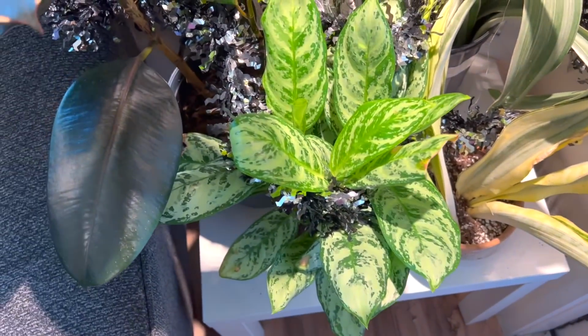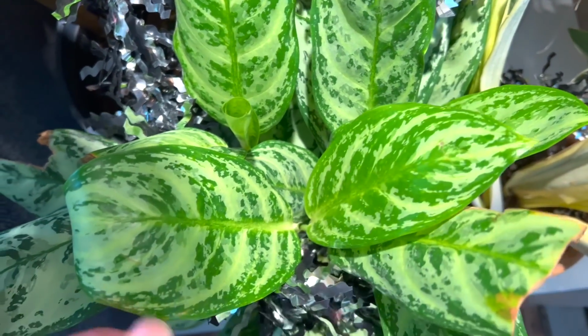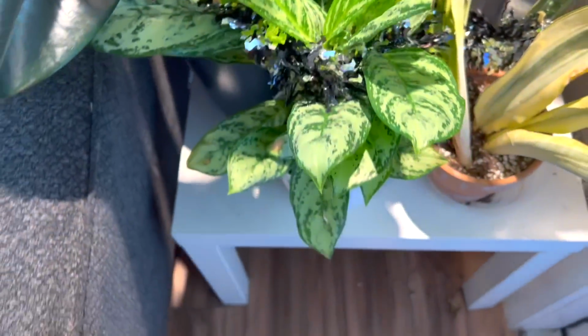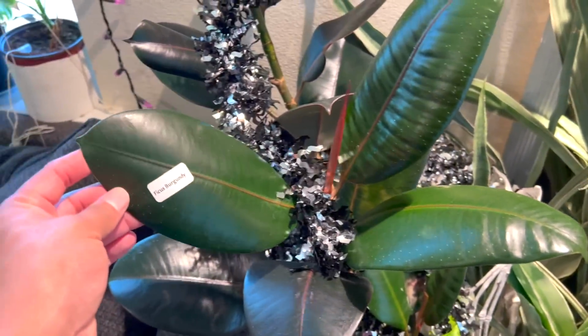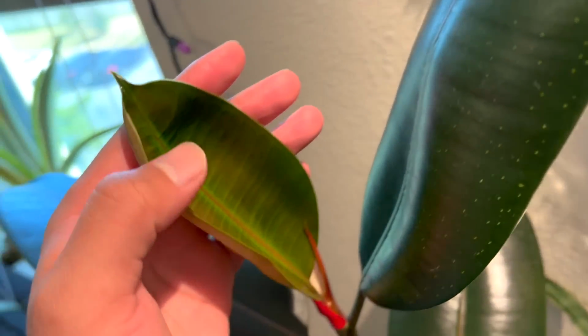So, yeah. Here's this beautiful aglaonema. I really, really do love the foliage. They were selling these for like $9.98 at the Home Depot, and they're usually listed for $14.98. Here's a snake plant, which I did also just finish watering. I think I might need some more water. Ficus burgundy. Look at this new leaf coming in.